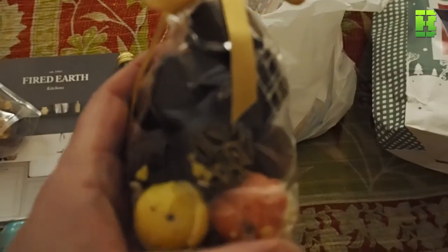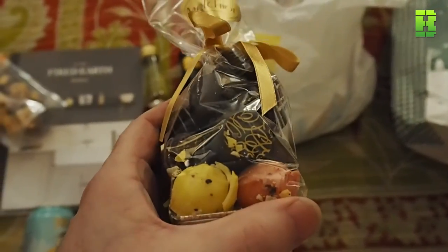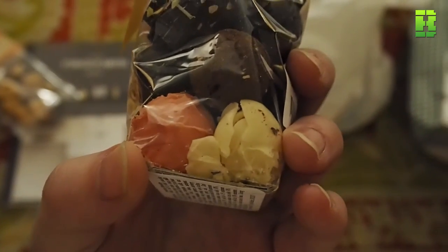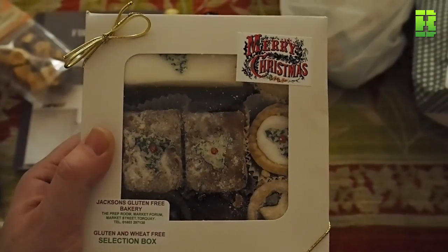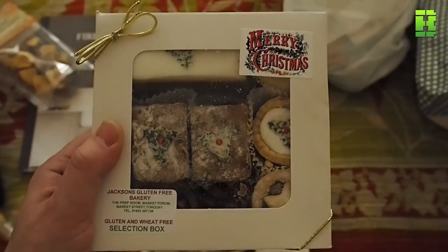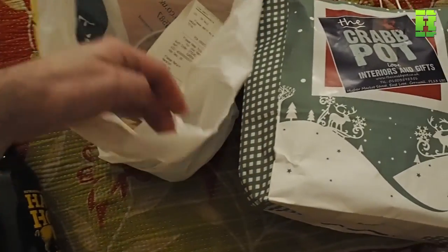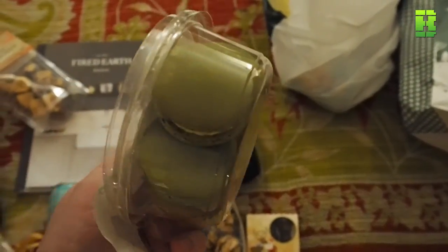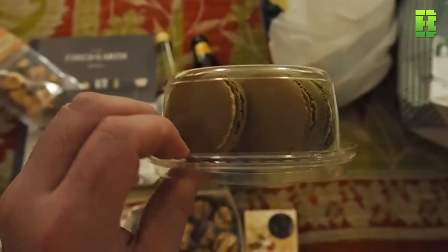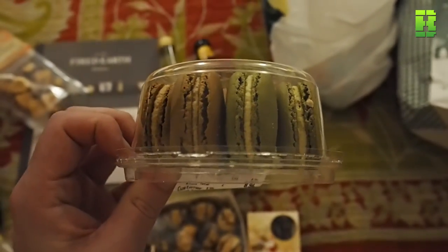Oh yeah, some more chockies, these look good. Should be pretty nice. One smashed to pieces there. What else did we get? Oh, here's mini cakes. Merry Christmas. Look pretty cool. And then, oh yeah, we've got some macaroons, man. It's got pistachio and hazelnut. It should be pretty sorted.